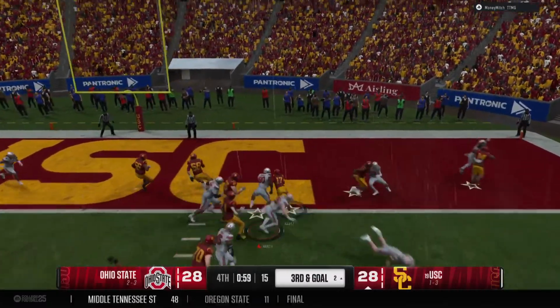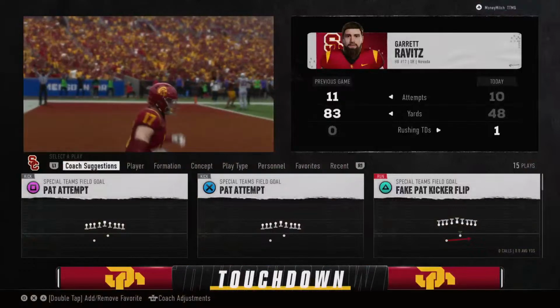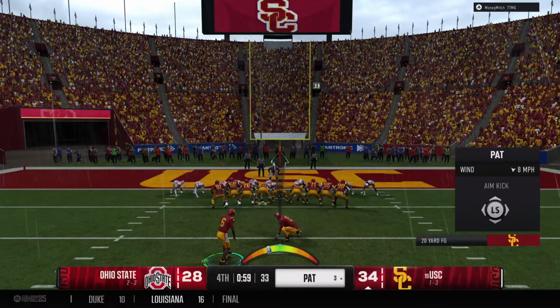Barrels ahead. Touchdown, Southern Cal! And in the final moments, they've taken the lead. And man, this game has been awesome. Some back and forth. Now you take the lead late.